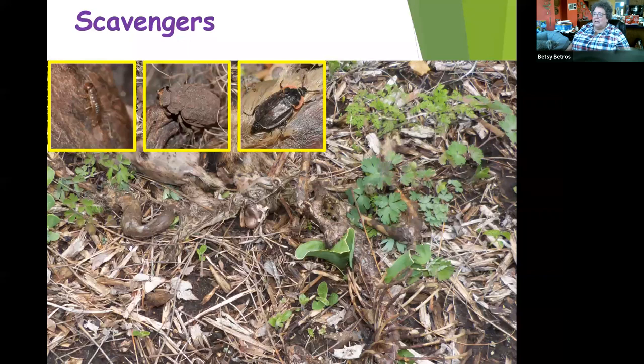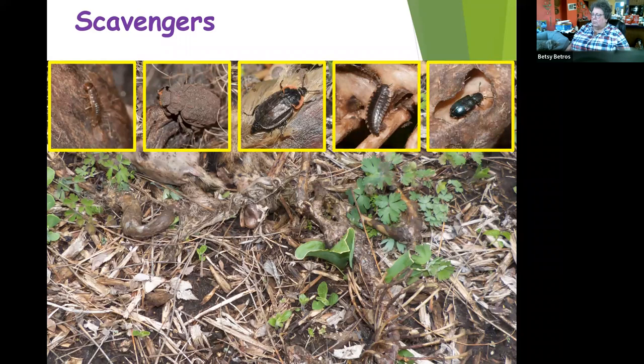This eats the hair. This is a carrion beetle. I'll talk about that shortly. This is a blue, I think it's called a blue bone eater.